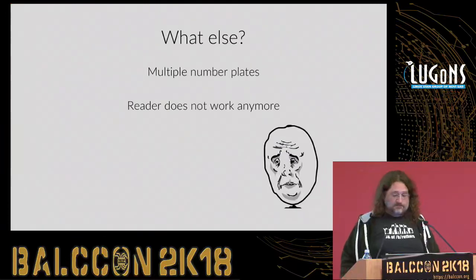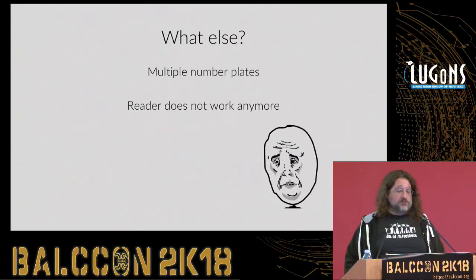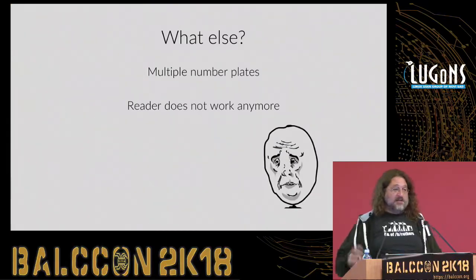What else? Multiple number plates: the reader doesn't work anymore. Because just think about this. You take a picture, you throw it against the OCR library, there's a long string of stuff coming out of there, and the software behind that just says, that's not what I wanted.